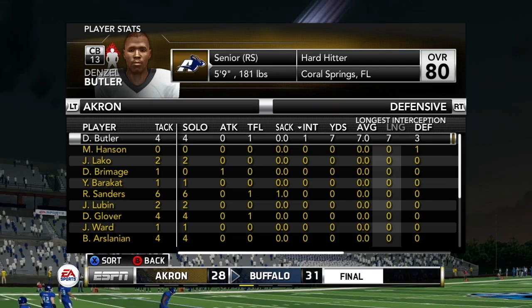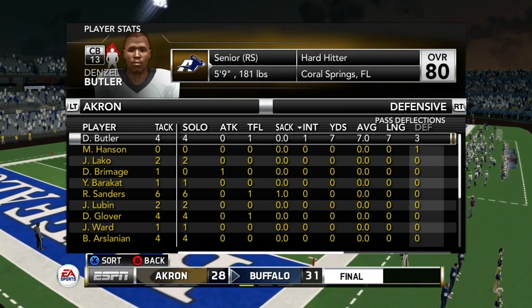But in the end, it's all for naught as Buffalo gets the win. And all the positive momentum that was undone by the upset last week is just completely undone here. They lose a heartbreaker in overtime.